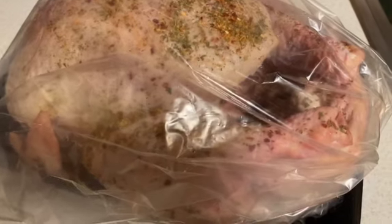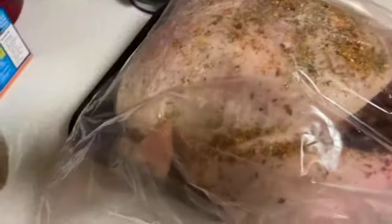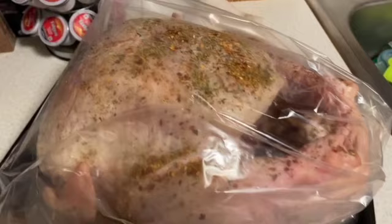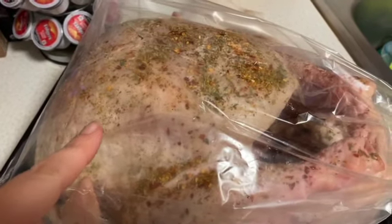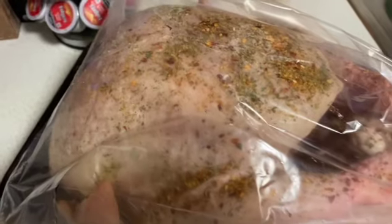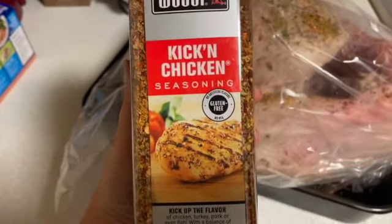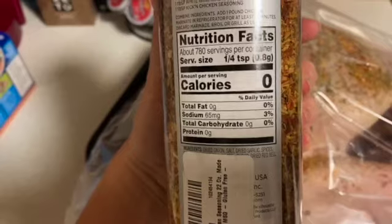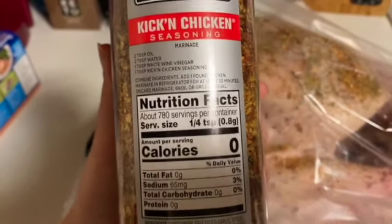So I just took a little bit of almond flour and stuck that in the oven bag and moved that around a little bit and mixed it. And then I have garlic seasoning, Italian seasoning, and this kickin' chicken on the turkey. I love this stuff. It's very flavorful. Let me turn it around here. And the ingredients are really, really good.